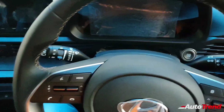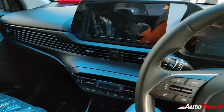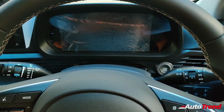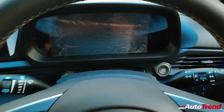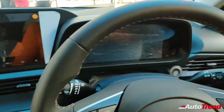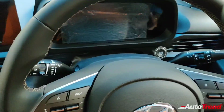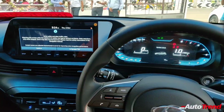Now coming to the highlight features, of course this is the top spec Asta optional variant, so it gets a lot of features, probably the best in class features as well. You get a fully digital instrument cluster as against the semi-digital unit seen on the Tata Altroz. Let me just turn on the ignition first. Of course this here is the push button start, and well, voila, that is how everything looks.